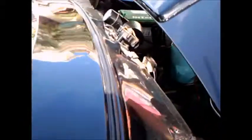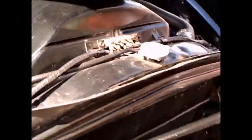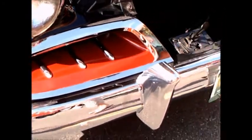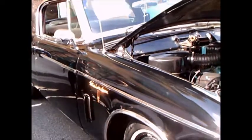By the way, that 289 cubic inch engine was capable of 275 horsepower at 4,800 RPM. So this car really was quite capable. And there you see the Paxton supercharger. Very unusual color combination, and one that certainly is, I'd say, pretty rare.